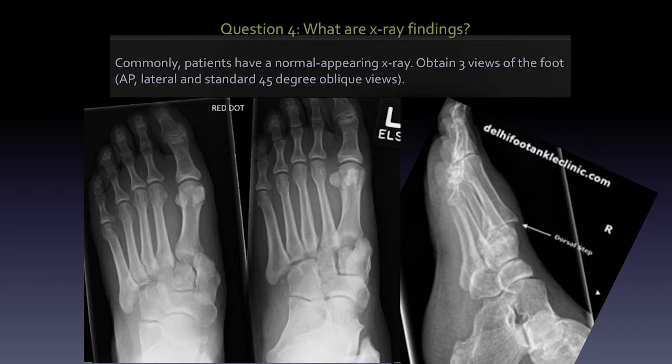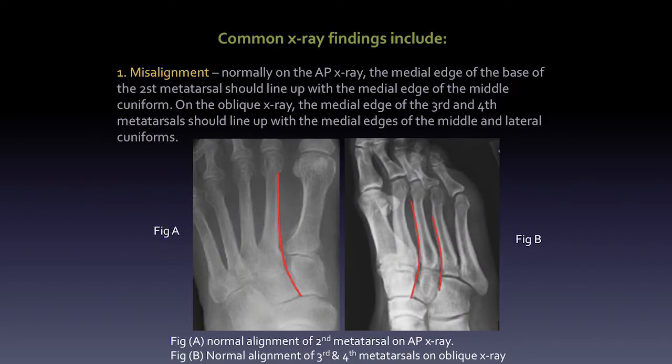Here on the oblique x-ray, you want to look for widening. On the next film I'm going to show you, these lines should line up with this bone there, and you can see they're shifted off towards the left. These are the lines I'm referring to. So misalignment, common x-ray findings.